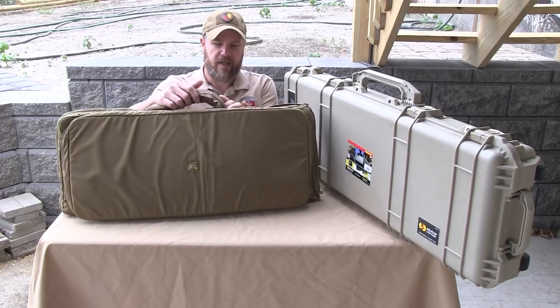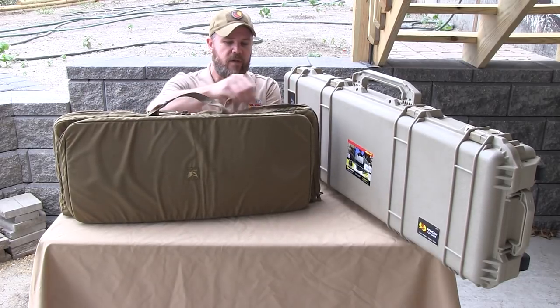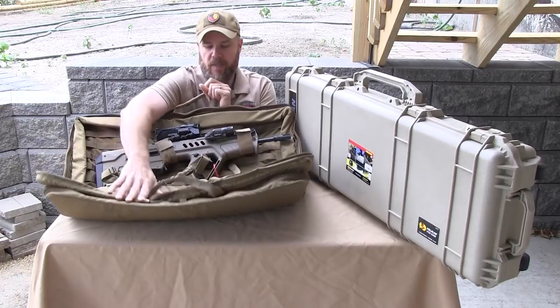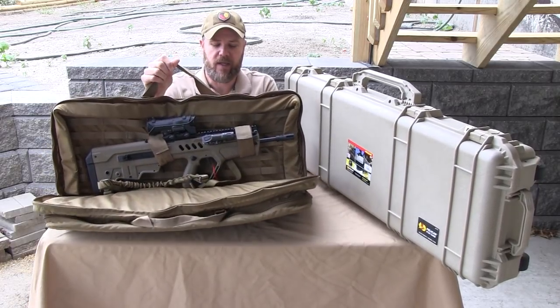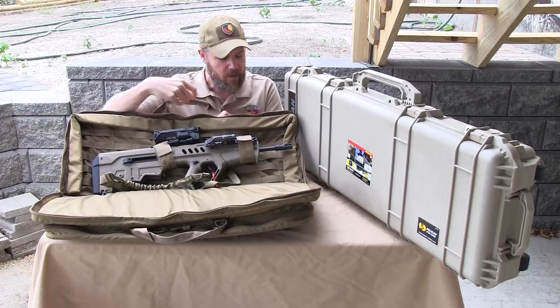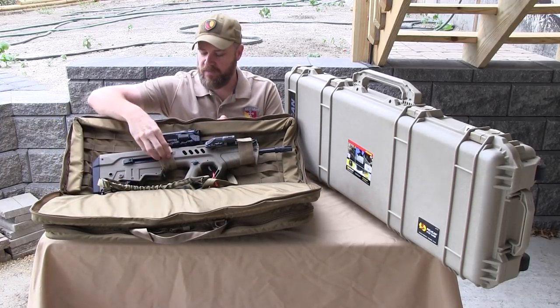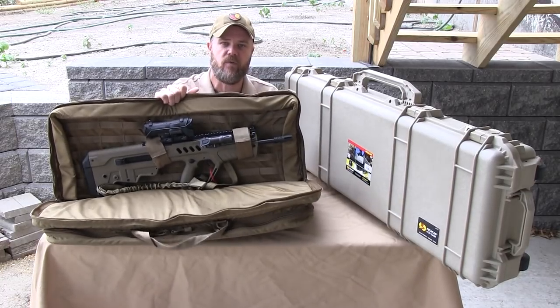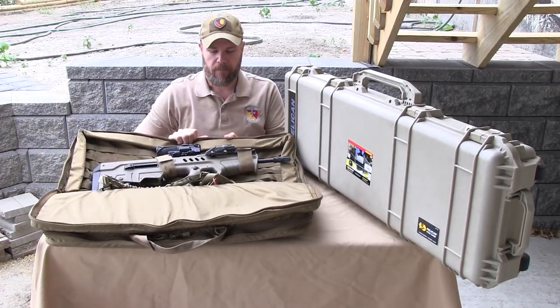So the soft case that I have here, I'll just show you this case really quickly before I move over to the Pelican, because that's what I really want to talk about this afternoon. Now here inside you can see this Eagle case allows me to hang my rifle off some PALS webbing inside here, and has Velcro straps that hold it in place. So it holds it securely. This rifle doesn't move around. It offers pretty good protection.